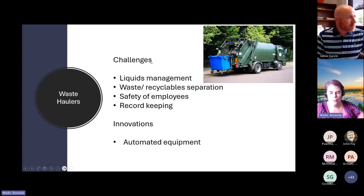Our challenges for waste haulers are very similar to transfer stations. Liquid management is big. They're not going to want to pick up from a dumpster that's been open, for example, during a rain event, because they're going to be transferring that liquid into the back of their truck. And I'm sure many of you over the years have followed behind a waste truck that had a stream kind of coming out the back end. That's something that they need to avoid as much as possible. So liquid management is key for them.